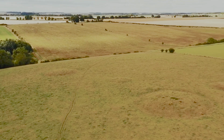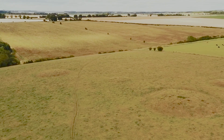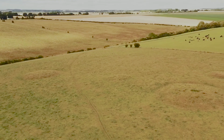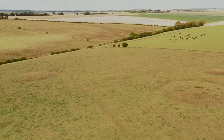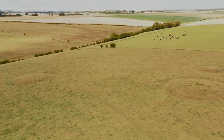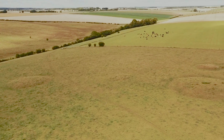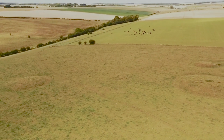Stonehenge and the other stone circles, of course, are very visible and famous features in the Wiltshire landscape, but what's not visible are some of the lesser-known sites of antiquity. This is where the drone comes into its own.